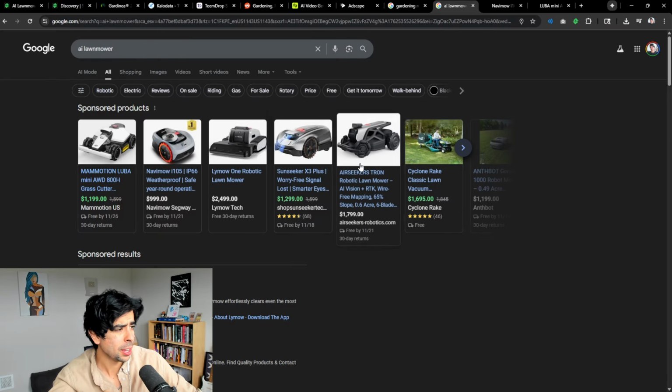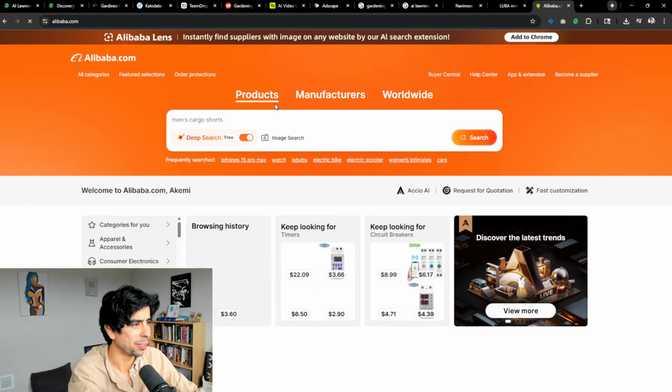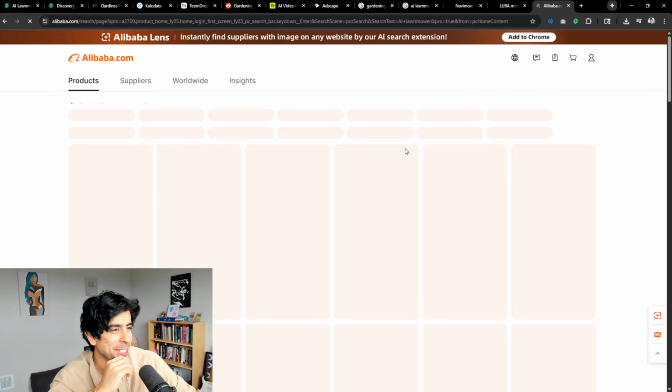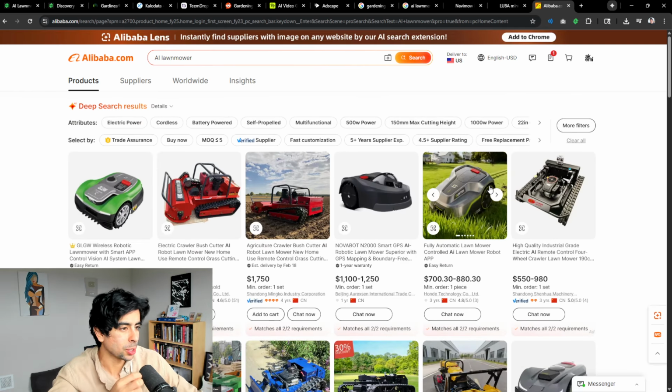There's tons of these machines starting to pop up left and right. I do wonder if we can find some. Let's see, AI lawn mower. I'm just curious to see if you can source something like this pretty easily. I'm pretty sure you can. I mean, you can source anything these days. So yes, you absolutely can.